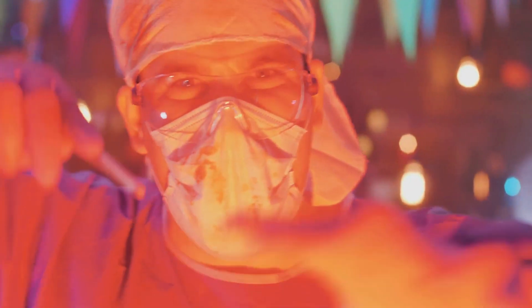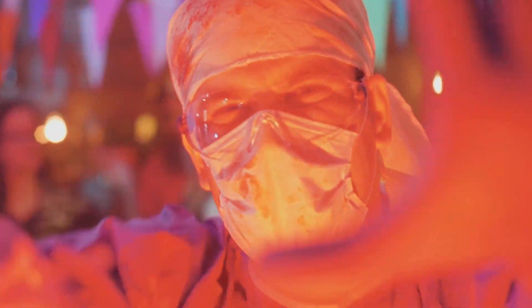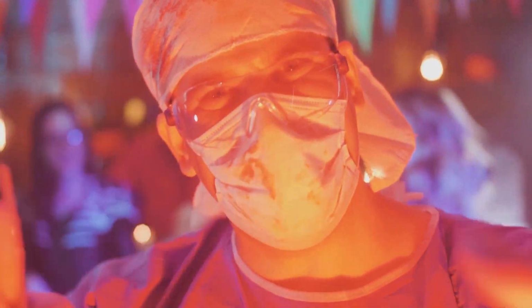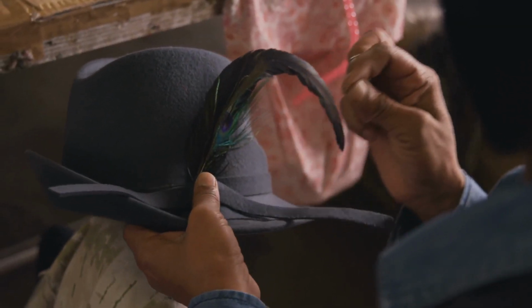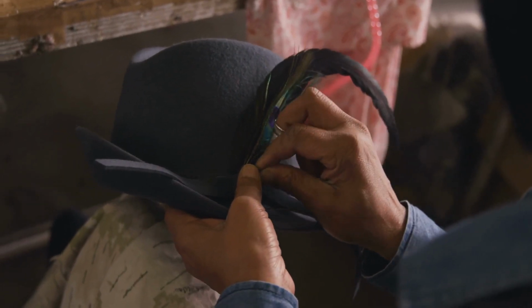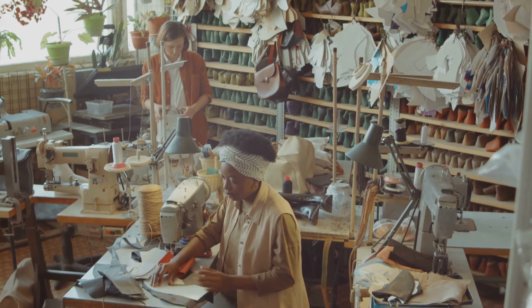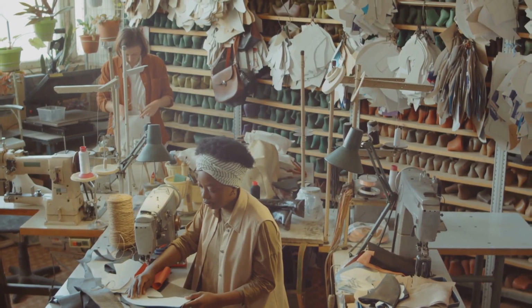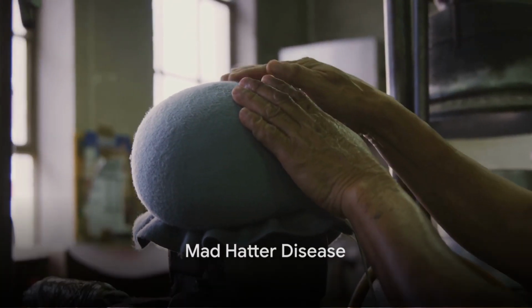The reason? The quality of the felt it produced was unmatched, and in an era where the top hat was the height of fashion, quality was king. So, with a blind eye turned to the health risks, the industry persisted in its use of mercury. The result? A superior product on the outside, but a dangerous process on the inside, leading to a disease that would become synonymous with hat makers. Mad Hatter disease, a grim consequence of the top hat industry.